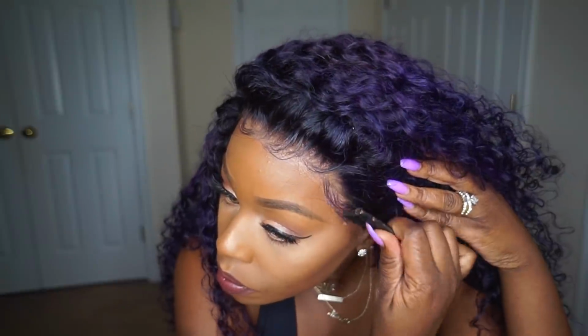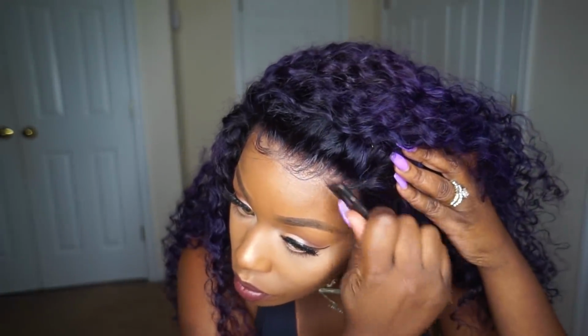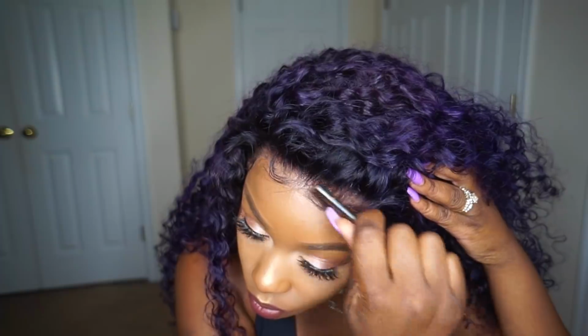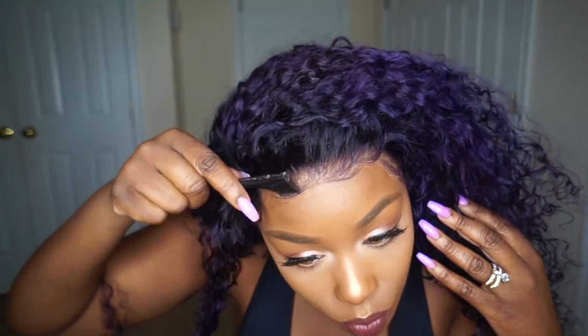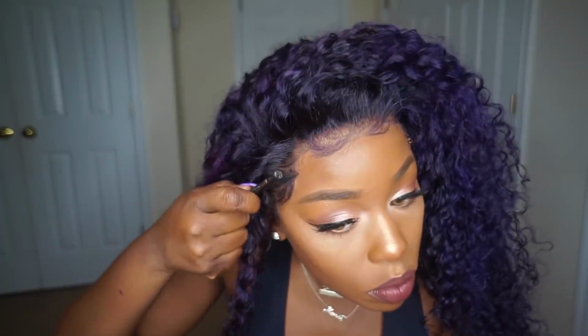So I always mention to you guys about breaking the cast on your baby hairs. The reason why I want to show you guys this part is because when you put the got2b glue on your hair, sometimes it'll leave that flaky, crusty look. So what I'm doing right now is just breaking the cast to kind of remove that stiff look.